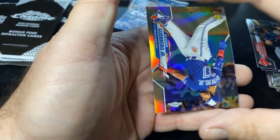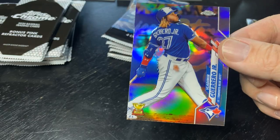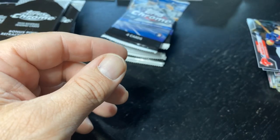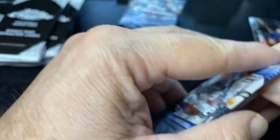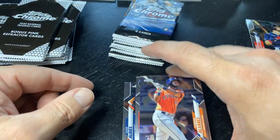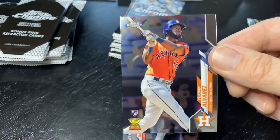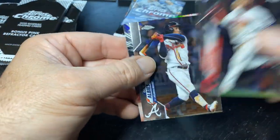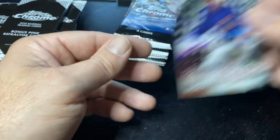And you're lucky, there's a nice refractor of Vladdy. Pretty card. Second year cup. That's going to go on the star pile. Loading up on the stars, loading up on the refractors, and there's a Jordan. Welcome to the ball game, Jordan. Can't wait till you get back and mashing again. So we still have the pinks. We still have the pinks, guys. And there's a Nico that goes in my personal collection insert. So we have a little ways to go here.